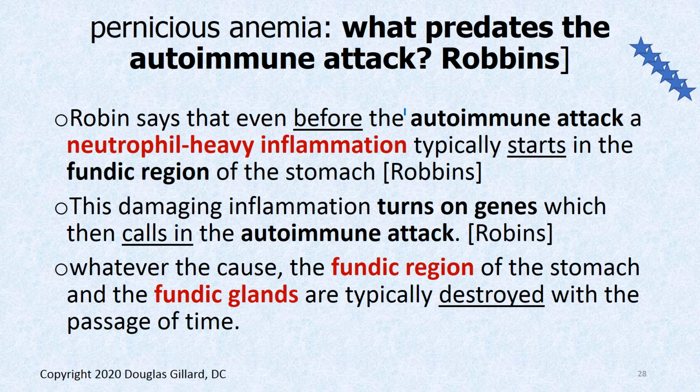Then it's just an inflammation, which would mean then it's really not a pernicious anemia. It would really be one of the gastropathies that we haven't talked about yet. But for simple purposes, without going into the weeds, and for studying for boards, pernicious anemia is an autoimmune attack against the parietal cells. And that's the usual cause of this thing.